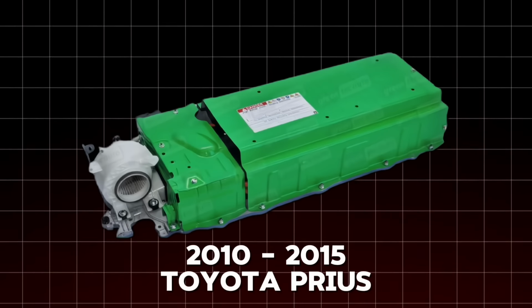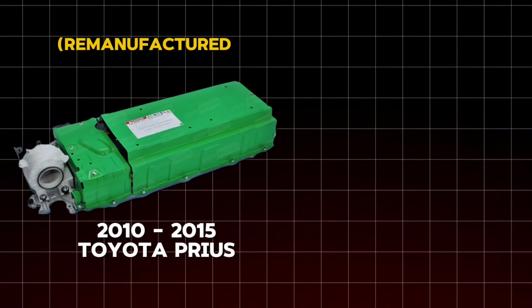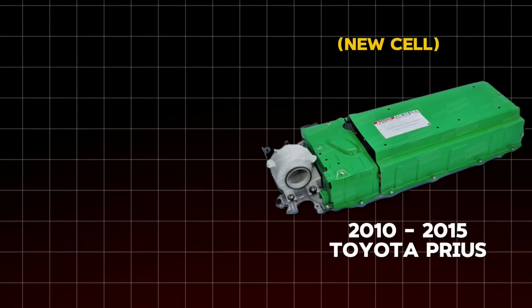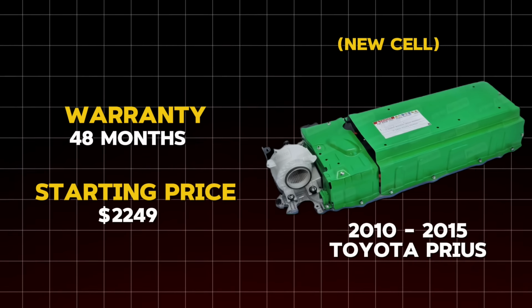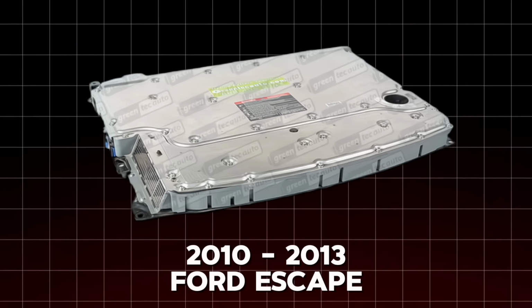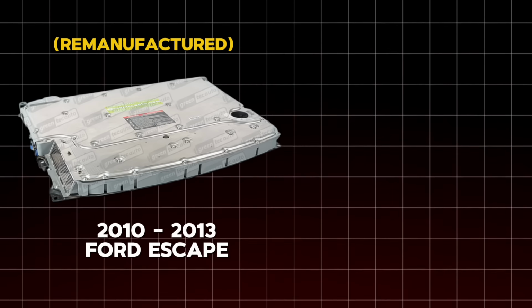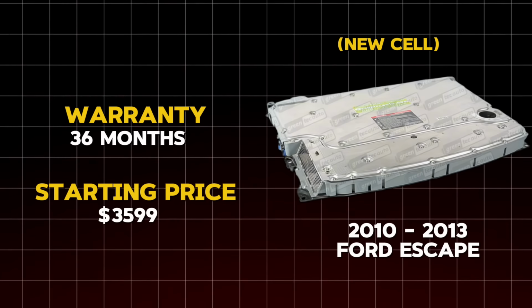Take the 2010 to 2015 Toyota Prius, for example. We have a remanufactured battery with a 12-month warranty that starts at $1,299. Our brand new option that comes with a 48-month warranty starts at $2,249. For the 2010 to 2013 Ford Escape, we have a remanufactured battery with a 12-month warranty that starts at $2,399.